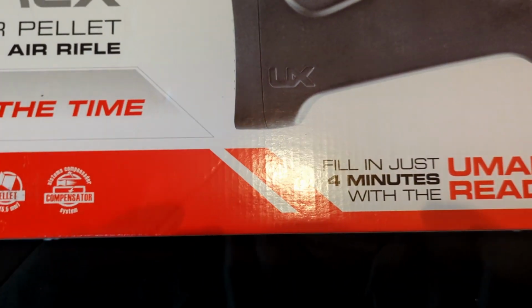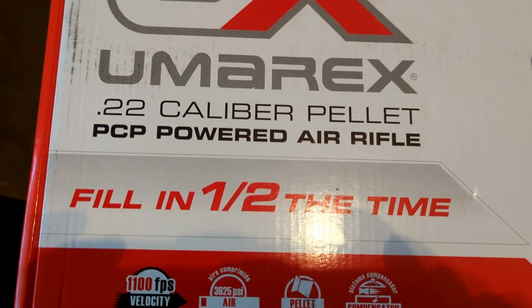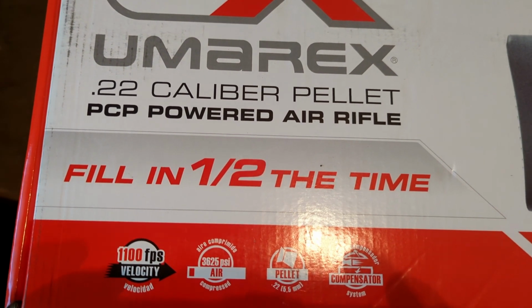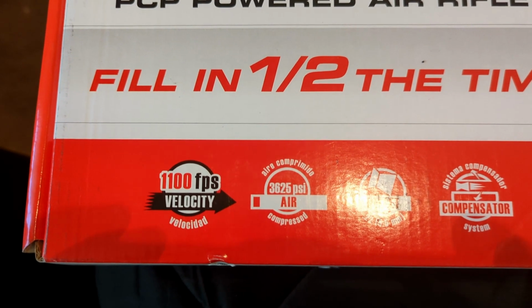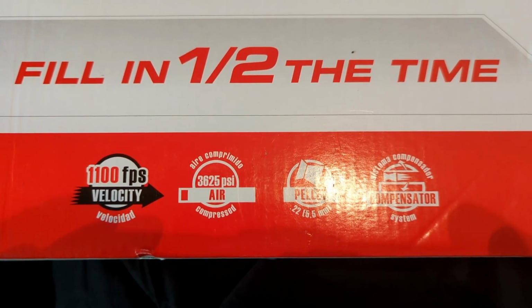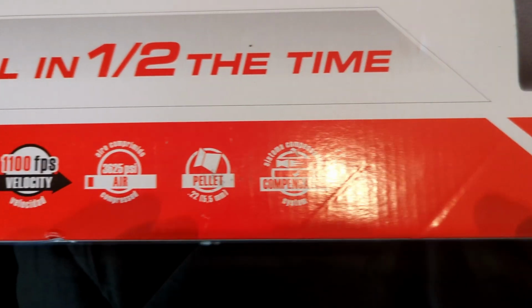That's probably some sort of pump. And then here are all your specs. You got a .22 caliber PCP air rifle, filling in half the time. We got up to 1100 feet per second, 3625 psi air pressure, .22 pellets, and you got a compensator on there.